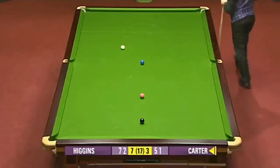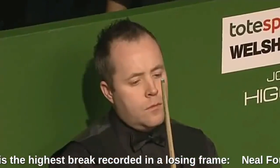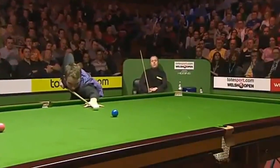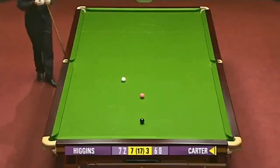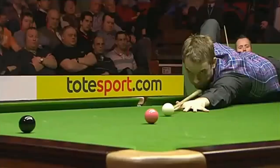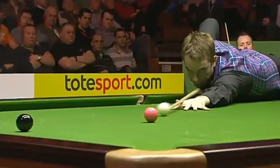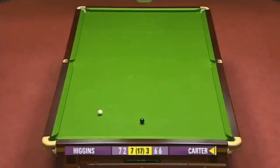Now it has to be said that Ali Carter is favourite to win this frame. And there will be at least one more frame after the mid-session interval.